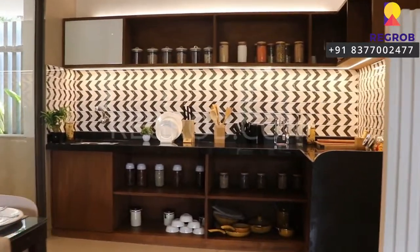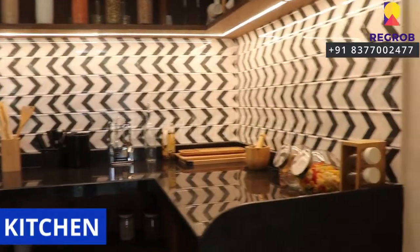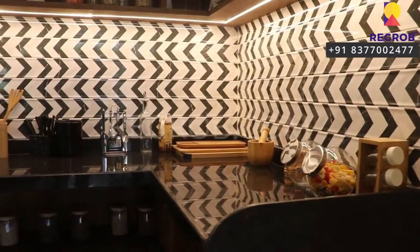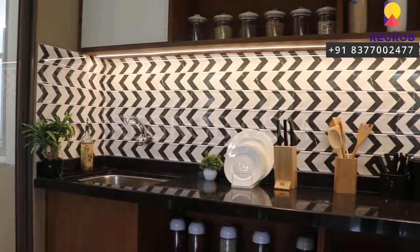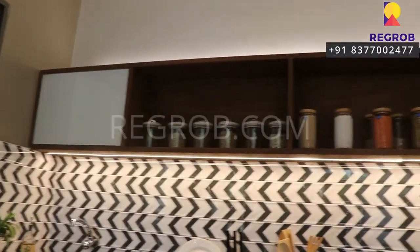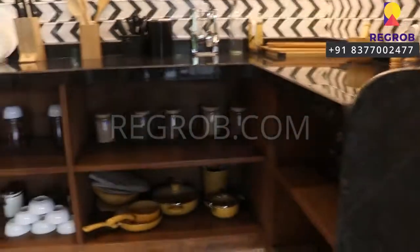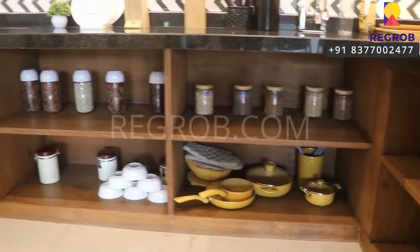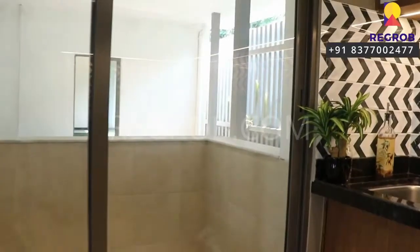And here is a modular kitchen, skillfully crafted. It's an open modular kitchen which has efficient space. And here's a utility balcony attached to it.